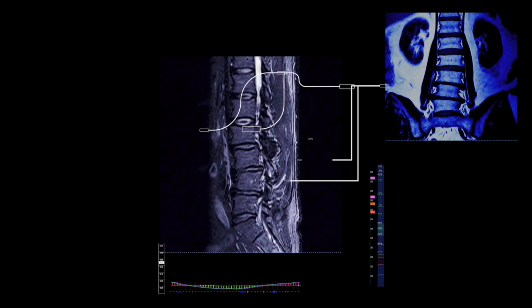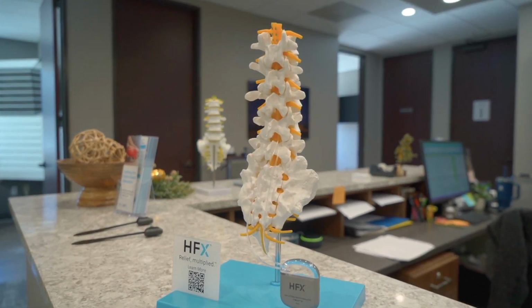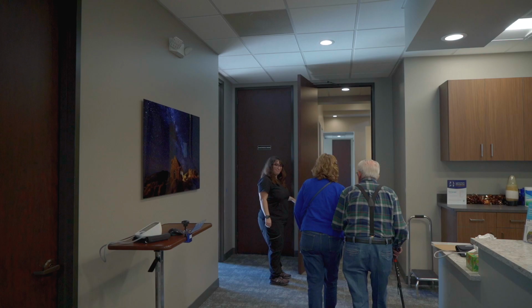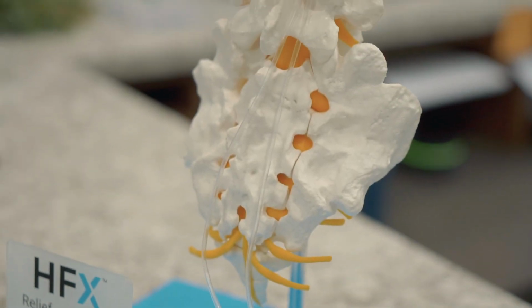The first step is simply a trial. We temporarily place these tiny leads. There's no stitches, there's no cutting, it's not a surgery. It can actually be done in the office. It's a procedure that usually takes 20 minutes and you're able to go home that same day. Most surgeries, you don't get to try it before you actually have it done.